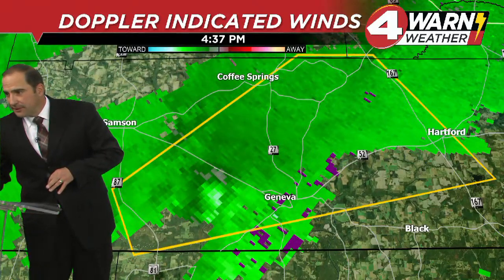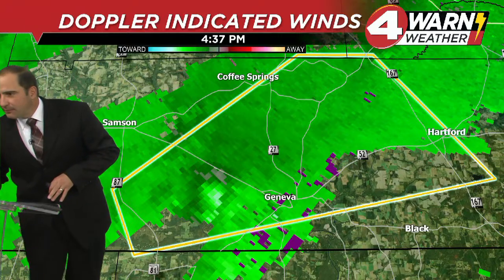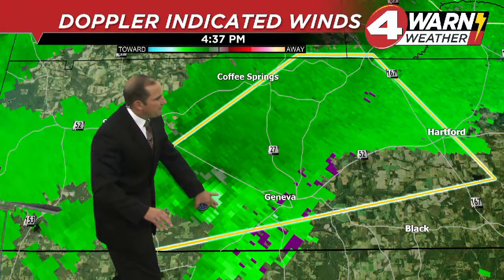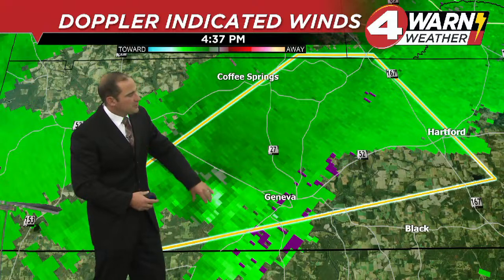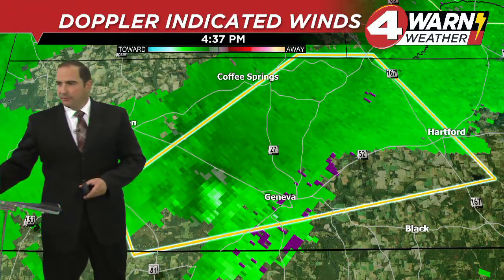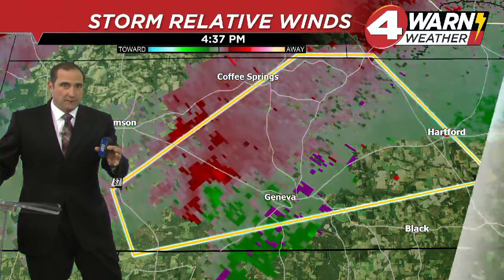But if we plot some of these wind speeds, we're probably in the 50-some mile per hour ballpark. I'm not getting those to plot, but generally 40 to 50 miles per hour aloft. So there's good rotation, good winds blowing in from the southwest, and just a little hint there of winds blowing in the opposite direction. That, of course, is the circulation that we're watching, the rotation.